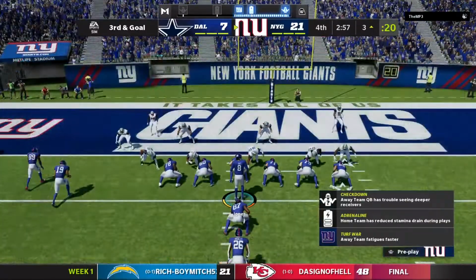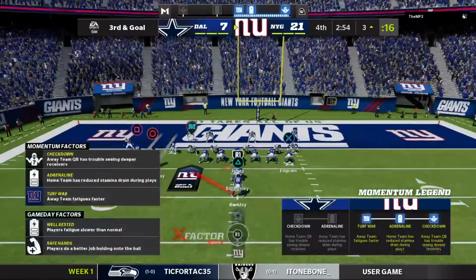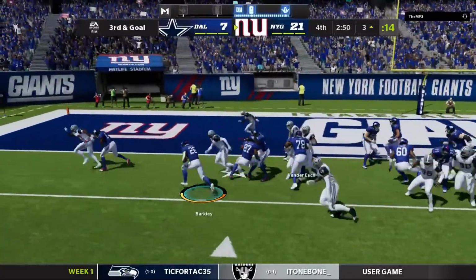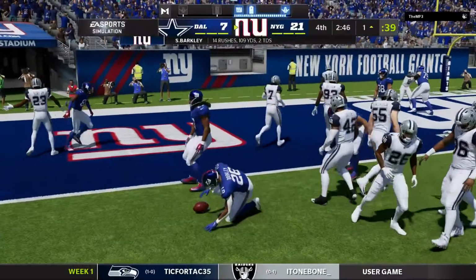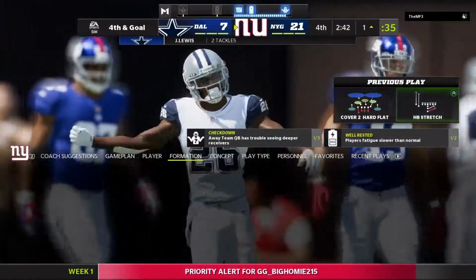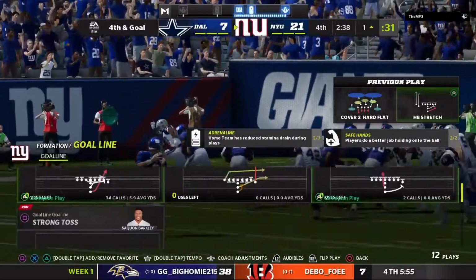A lot of tired bodies on that field, but this is a big play, 3rd and goal. And Barkley will try to punch it in. They push forward, but I don't think it's enough. He's going to be about a yard short. He needed 3. He got 2. Now that'll set up an interesting situation here on 4th and a yard.